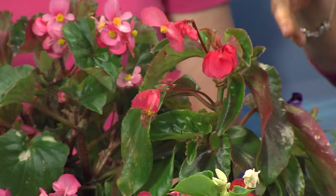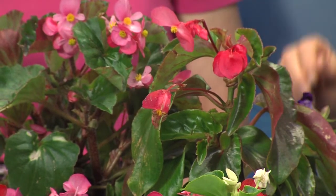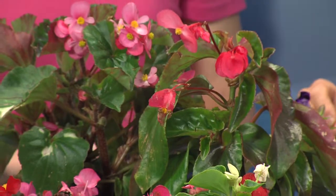If you want to get a little bit larger, we do have larger ones. We've got the angel wing begonia, which is nice and big, and the dragon wing begonia. That's one of my favorites. The dragon wing can get to be 2 feet tall, nice, big, full, gorgeous, good in containers, but great just out in the garden. And these beautiful flowers are bright red and bright pink. So that's the wax, the dragon wing, and the angel wing.